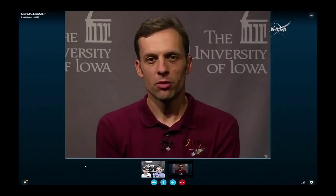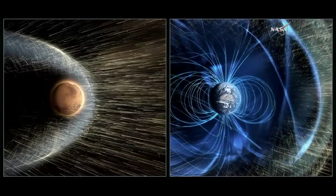Mars has something in common with the Earth and the other planets, and that, of course, is the influence of the sun. As you see in both of these graphics, all of the planets, Mars and Earth and the others included, are impinged upon by this flow of charged particles from the sun that we call the solar wind. These charged particles stream out from the sun at about 1 million miles an hour, and they impact all of the planets in our solar system.